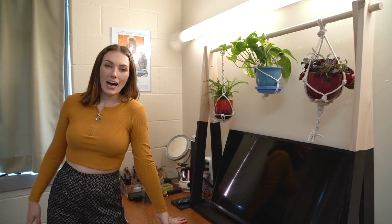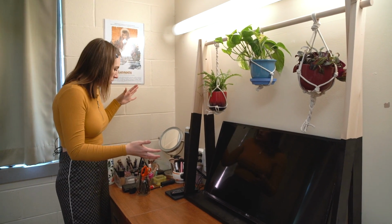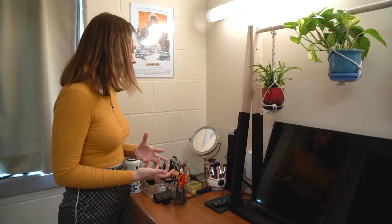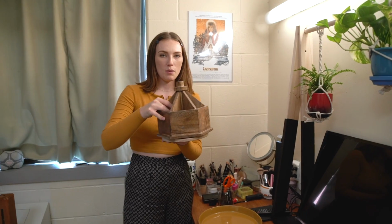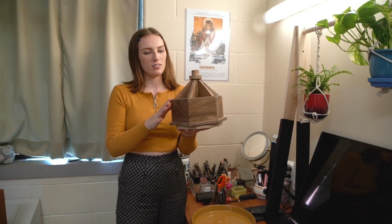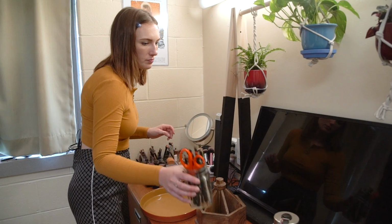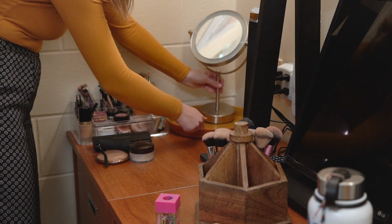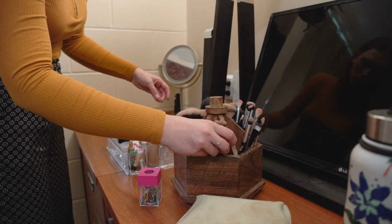So next up, let's tackle the rest of her desk. So she has some organization going on, but you know, there's never too much organization that can be had. So we have some on-theme organization solutions, including this beautiful wooden Lazy Susan. I guess it's a Lazy Susan. And we also have this mustard tray that we thrifted. It is so beautiful and so on theme.